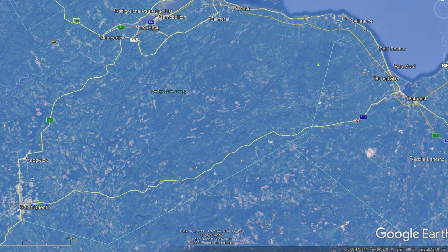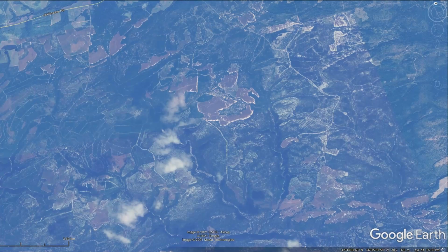But the actual satellite photography shows that this region, just like everywhere else in New Brunswick, has been devastated. That's the only accurate word for it. Simply devastated by the activities of the forestry cartel. If we zoom in and take a closer look at the landscape, the real picture very quickly begins to emerge.